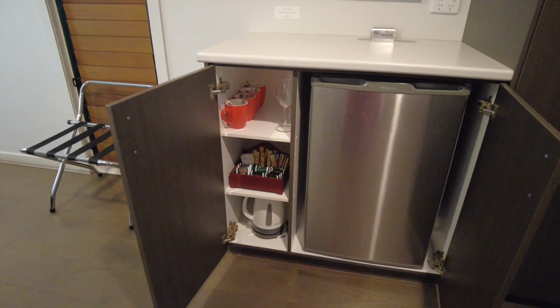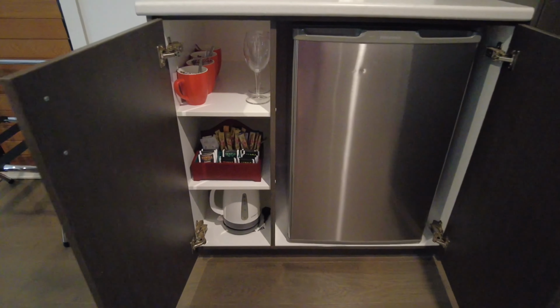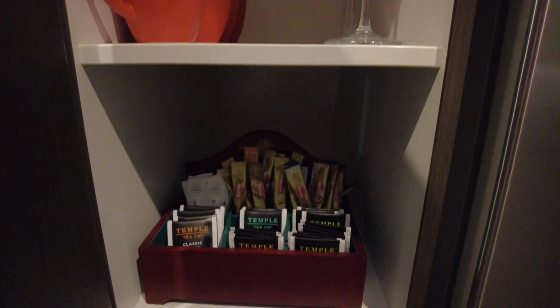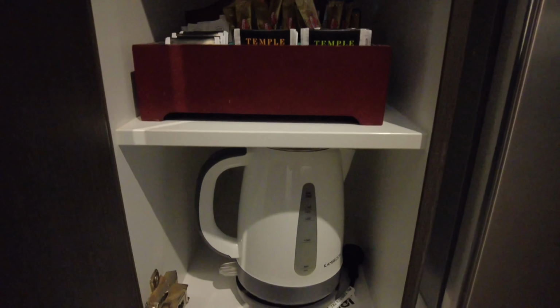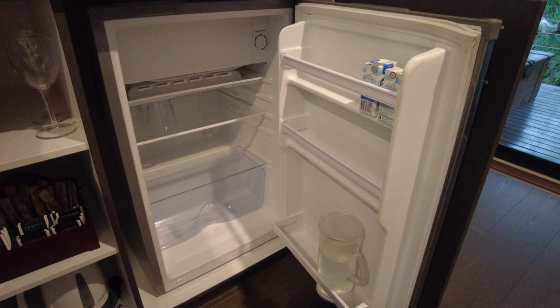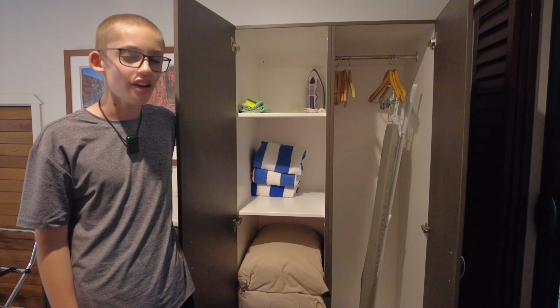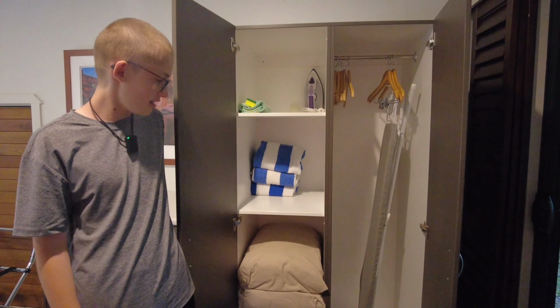So there's a bar fridge. In the fridge we already have some milk and some water. Here we have some towels, an iron, some pillows and some blankets.